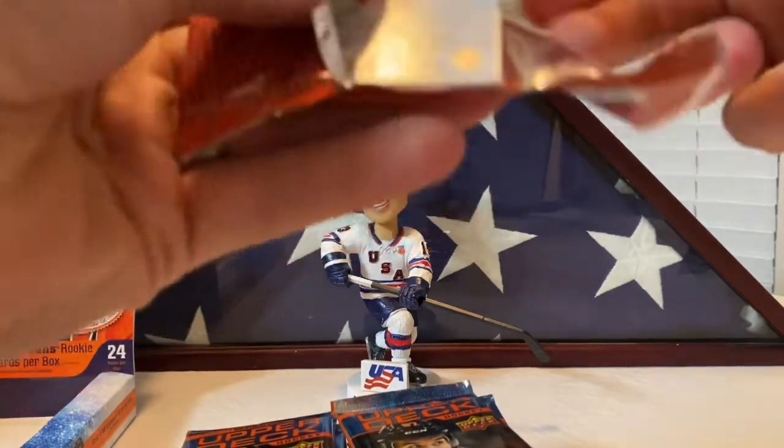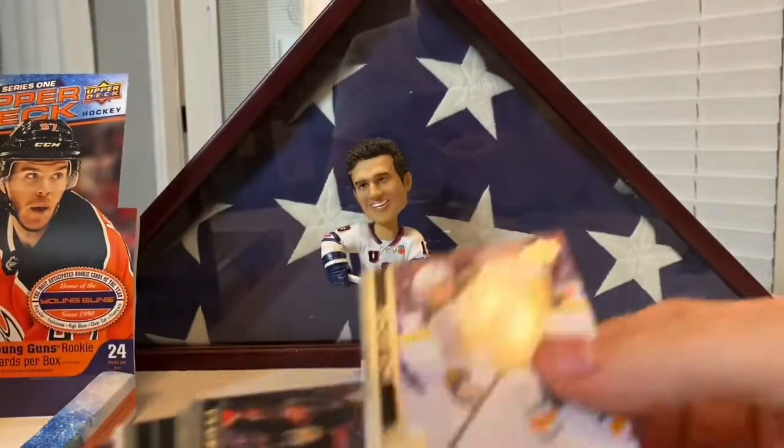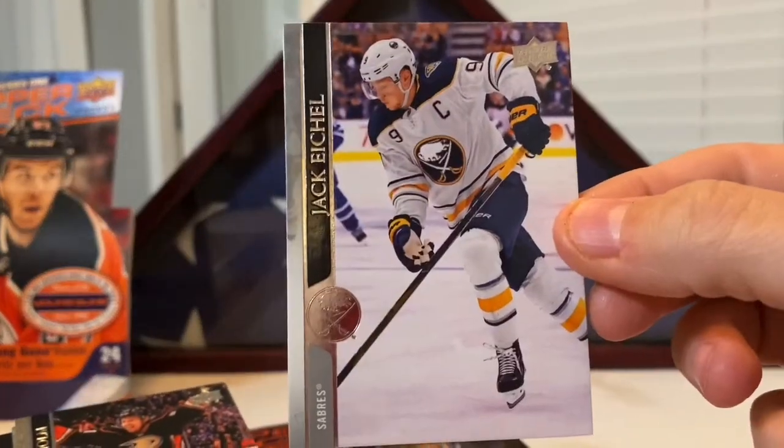I'd like to figure out what to do with all these base cards. Not really sure yet. I keep making packs up for my local card shop, but it's a lot of work.